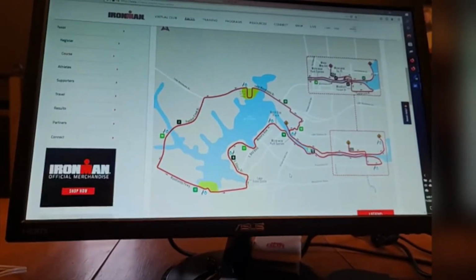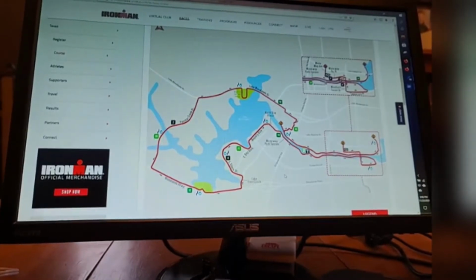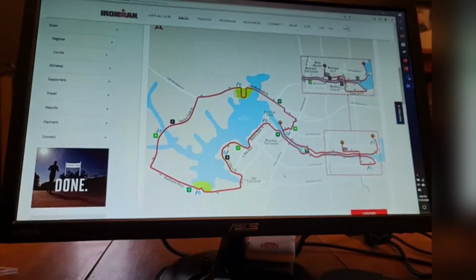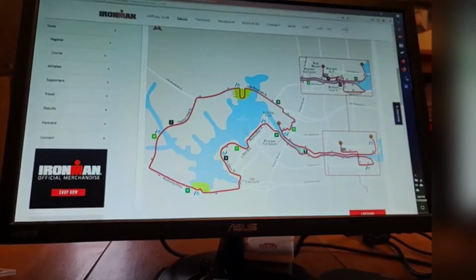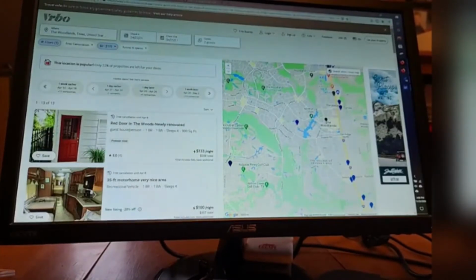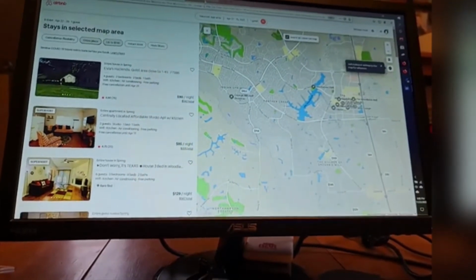But Ironman Texas is a little bit nice. It's one transition, and basically you drop everything off the morning of, and you walk down to the swim start area. So if you're staging where you're going to stay, look around Lake Woodlands, and then, like I said, the main places I go is going to be vrbo.com, airbnb.com, and Priceline. It gives me good hotel ideas.